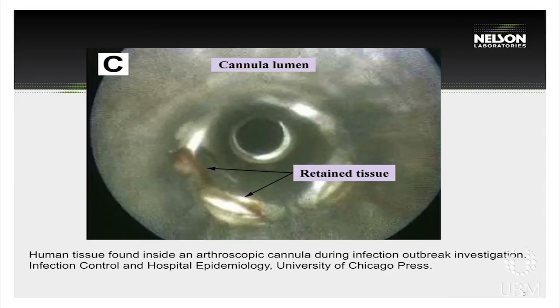I've got a few pictures here. This shows human tissue that was found in an arthroscopic cannula during an infection outbreak. And so this shows that there are a lot of issues in reprocessing medical devices.